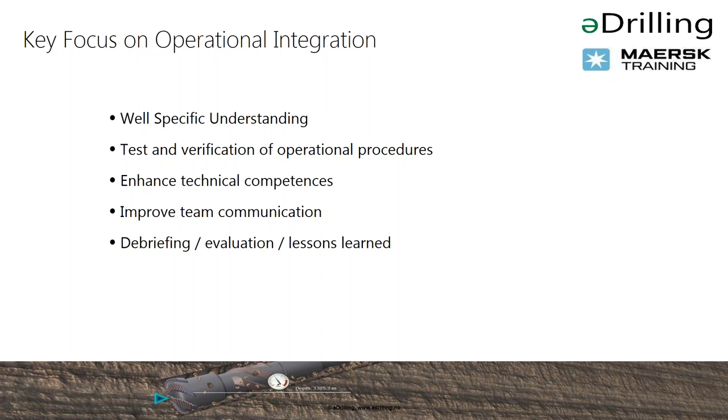That also leads into enhancing the technical competences, understanding the boundaries and where you can actually push and where you're going to have to hold back. And team communication is an integrated part of that, because we all know that without proper communication throughout the team, you will have a hard time dealing with critical situations.